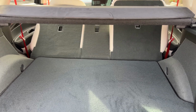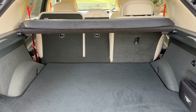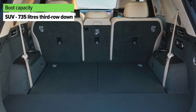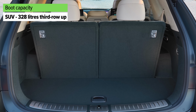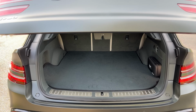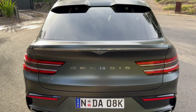And I'm gonna also put the SUV practicality specs on your screen, so the amount of cargo capacity for the SUV model, so you can see for yourself the difference. And it is a little bit of a difference, but personally, I think the difference really comes down to the styling and what you prefer. And personally, like I said, I think I'd go for the SUV one just because I like the look of it more.